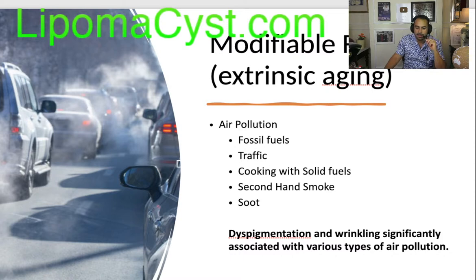Okay, so modifiable extrinsic factors. Air pollution, would you believe it? Air pollution in its many forms is a noted cause of photoaging, and in particular the use of fossil fuels, and traffic fume exhausts high in nitric oxide. If you're cooking with solid fossil fuels, so not many people do these days, but if you're cooking with wood or coal and you're exposed to that inside the kitchen, that's an issue.